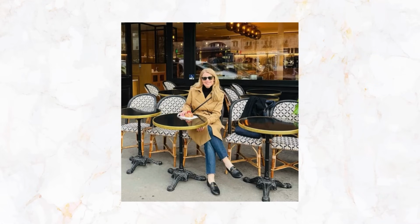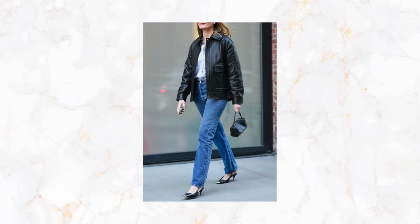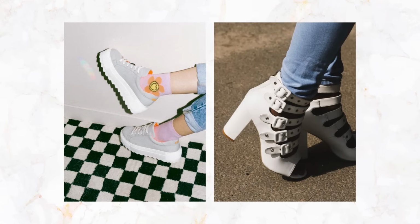French women always appear intentional with their footwear. They're not wearing shoes because they're the only ones they can walk in. They're wearing them because they complete the look. I started thinking of my shoes as the period at the end of my fashion sentence. Once I made that mindset shift, everything clicked. So next time you're reaching for your comfy but clunky pair, pause and ask, is there a real shoe I could wear instead that still feels great, but looks 10 times more stylish?